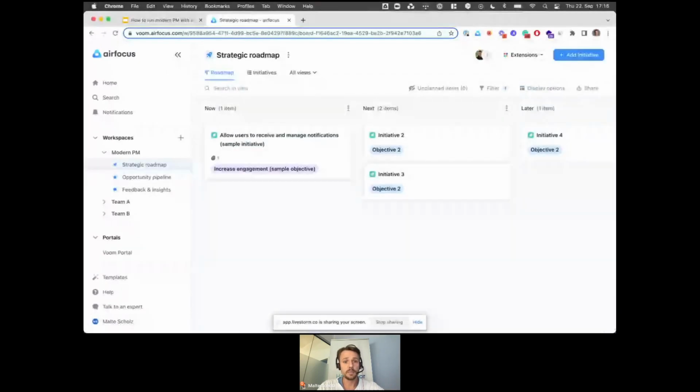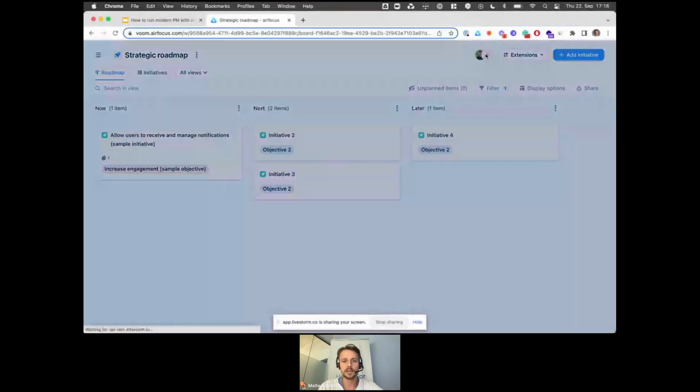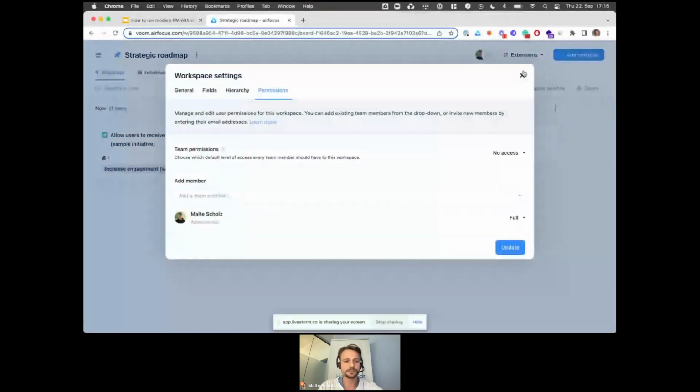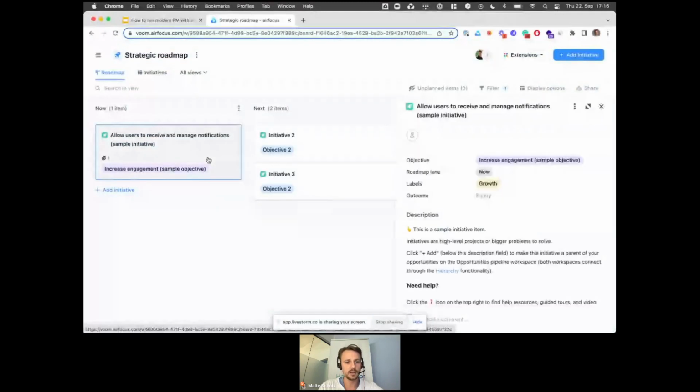So before we talk about what you can do here and what's the job of this specific workspace, let's super quickly get familiar with the essentials of airfocus. So in airfocus, this is the workspace right now. This is where you can collaborate with other people around this topic or product management in general. And you can invite these people super easily here. Then, as introduced, we have items. So this is the entity here in airfocus. On this workspace, we have configured them to be initiatives.